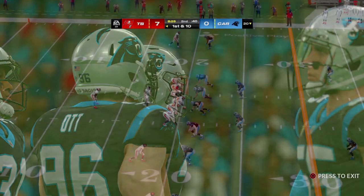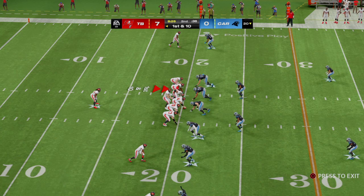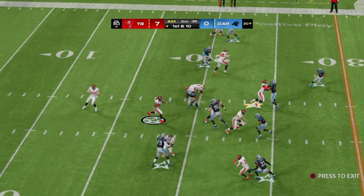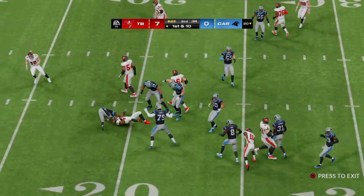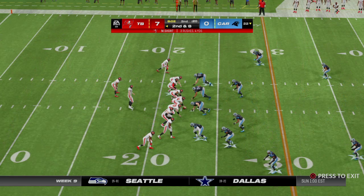And you know they spent all week in practice, in meetings, talking about taking an early advantage. Being the road team, going up a score, that takes the crowd out of the game and puts some doubt in the minds of their opponents. And he is brought down at the 22 after a gain of 2, and it brings up second down.